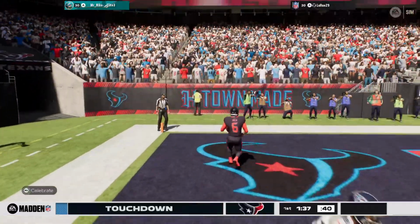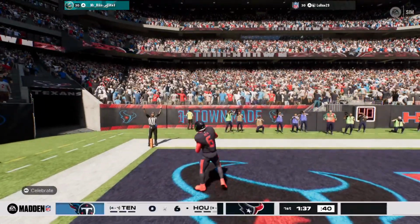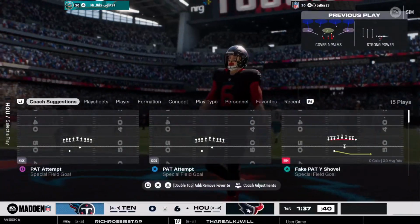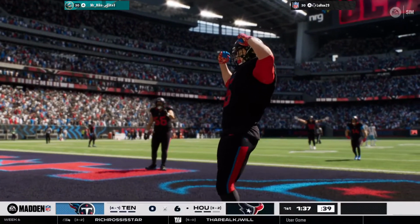There he goes again. And he's in. What a try. Touchdown, Texans. Touchdown number 9 for the year.